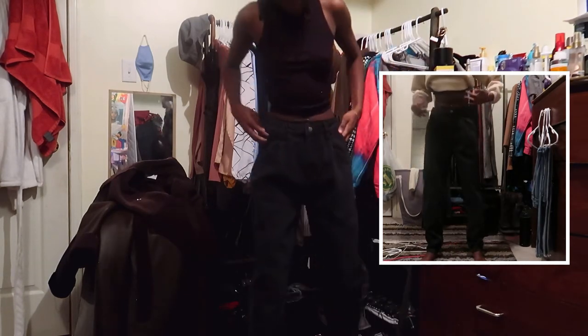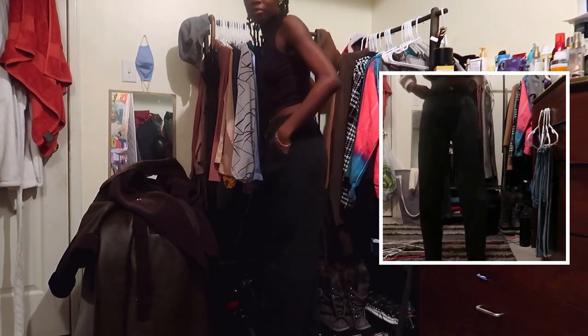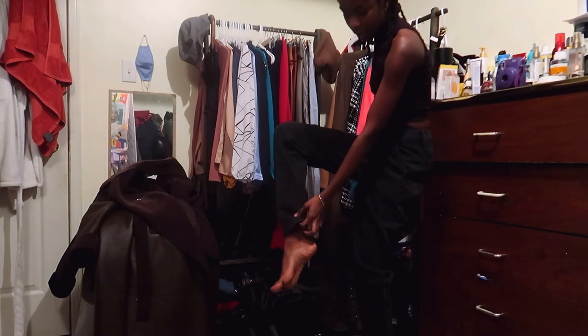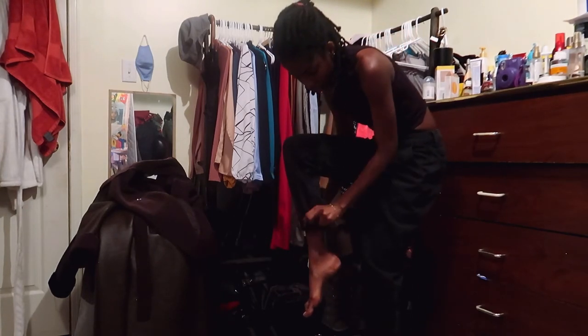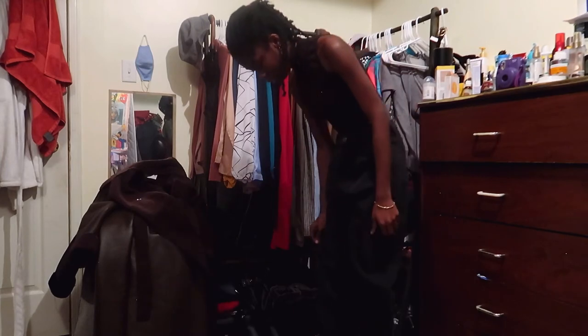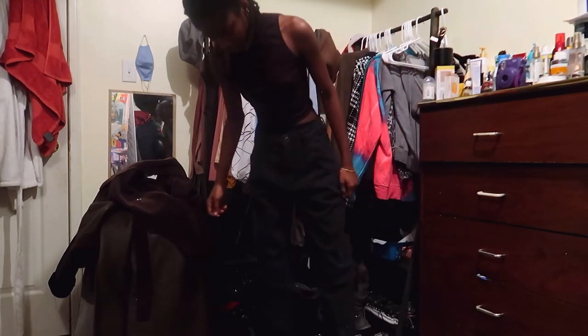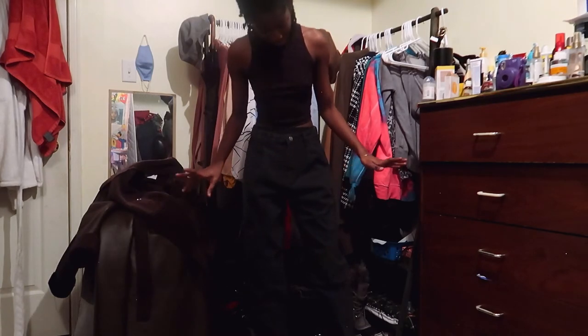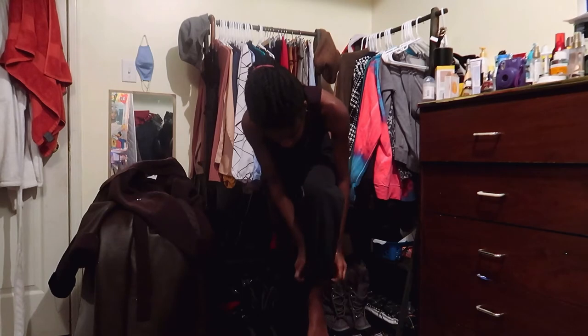So mom jean look, but no, boyfriend jean look, which I love because they come really low on my leg, and I could cuff them if I wanted to, and it would still reach down to my ankle, which I like the cuffed look now that I did it. Okay, let's try that.